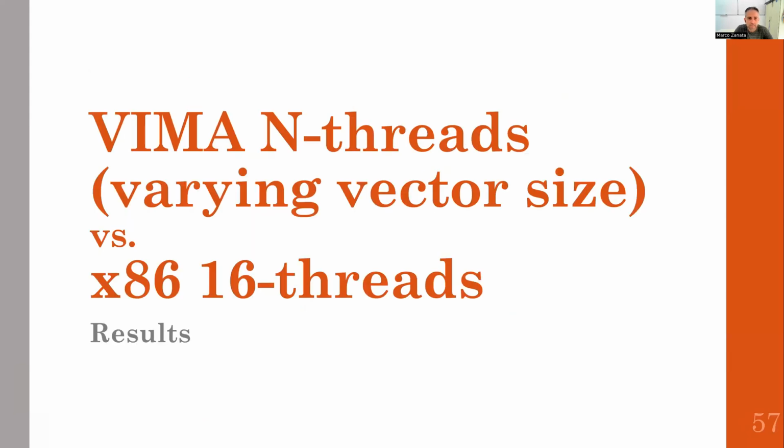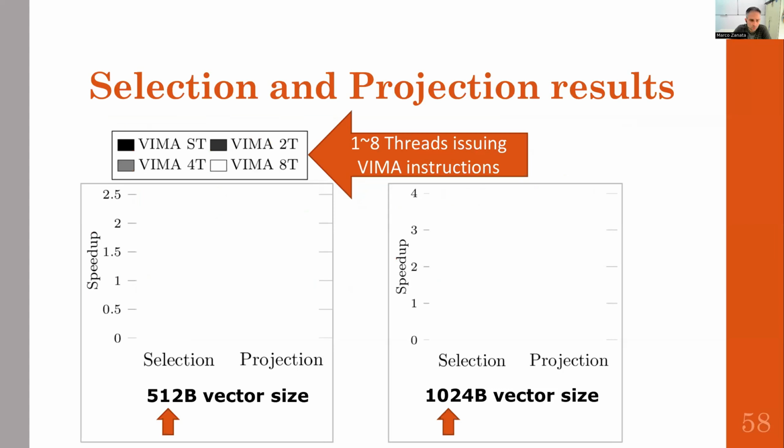The third result here compares VIMA with multiple threads, and we are also varying the vector size, and we compare that against the x86 with 16 threads. So here we can see 2 results: the vector size of 512 bytes and the vector size of 1 kilobyte of data. We are going to vary the number of threads of VIMA, but we are going to keep the x86 always with 16 threads. So this is our worst enemy.